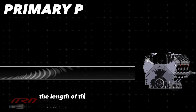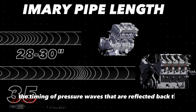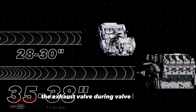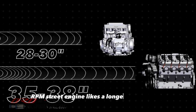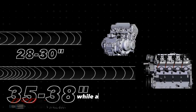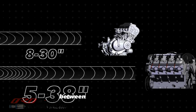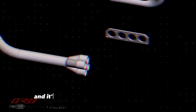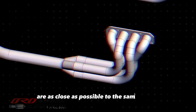The length of the runners also factors into the timing of pressure waves that are reflected back to the exhaust valve during valve overlap. Typically, a lower RPM street engine likes a longer primary pipe, around 35 to 38 inches, while a higher RPM racing engine prefers a shorter primary length, between 28 and 30 inches. And it's very important that all header tubes are as close as possible to the same length.